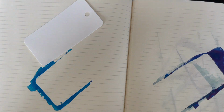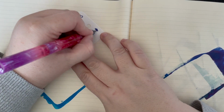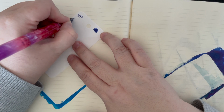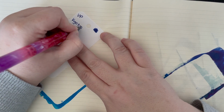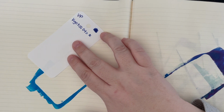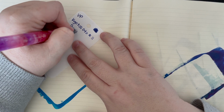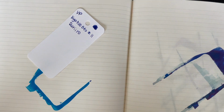Kyo-no-oto number 11, Ruriiro. I thought it was blue, but it kind of looks purple with that shimmer. Ooh, this is going to be an interesting one. That's what it looks like in the cap. I really like Kyo-no-oto inks. I have a bottle of one and I have samples of a few, but this one's from Van Ness Pens. This one's number 11. Yeah. Ruriiro.